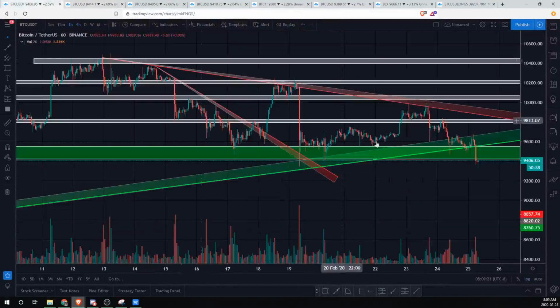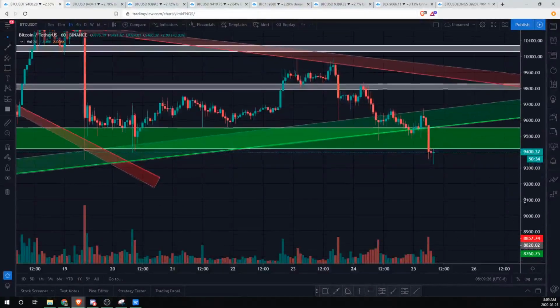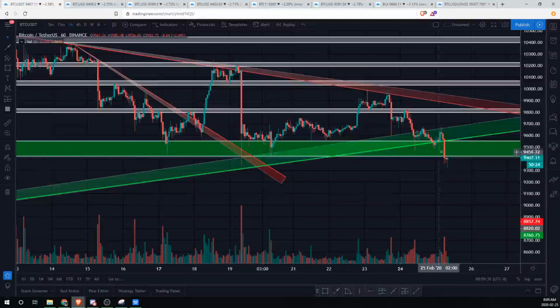And you know, if we get a couple no demand zones or no demand candles, that obviously will give the indication that the buyers are just not able to hold the price above a certain level, and then the sell pressure is going to kick in and push the price down further. So that's the overall analysis for the market.